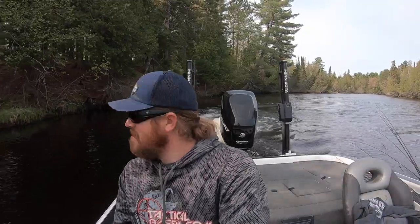We're on that same pattern. We're gonna end up in the very back of a bay. We're looking for smallmouth that are moving up, moving in, trying to get out of the big water. We'll see if this is the one. I've got a good feeling.